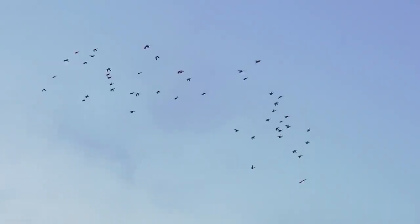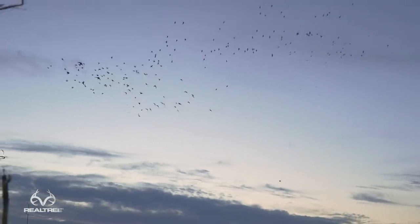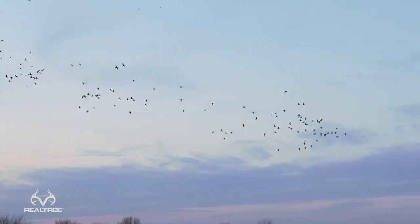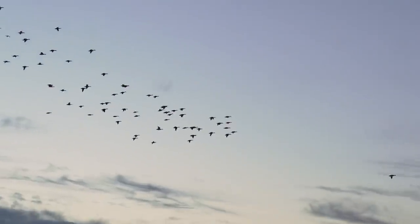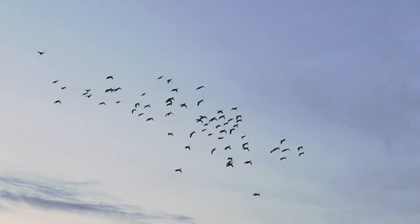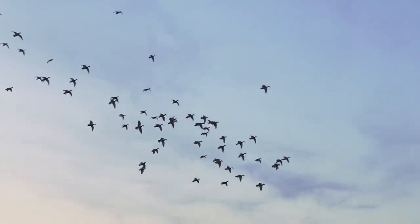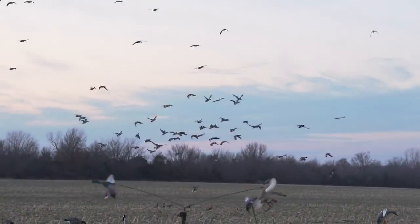And could we have finished off those last few ducks there in that last flurry of legal light? Yeah, we could have. But what's it gonna do for us? Or sit there and let those few birds that were right in front of us pass and watch the show of 1,500, 2,000, 2,500 ducks circling above us, lighting at the end of the decoys. Just sit back and enjoy it, because you don't always get to see it.